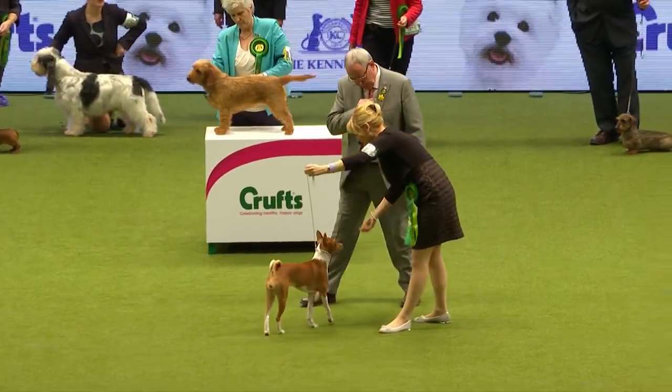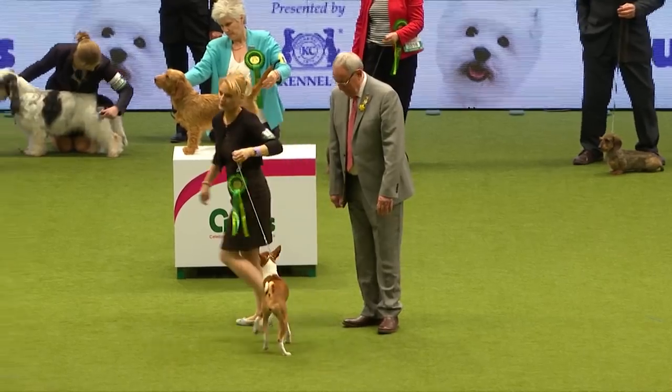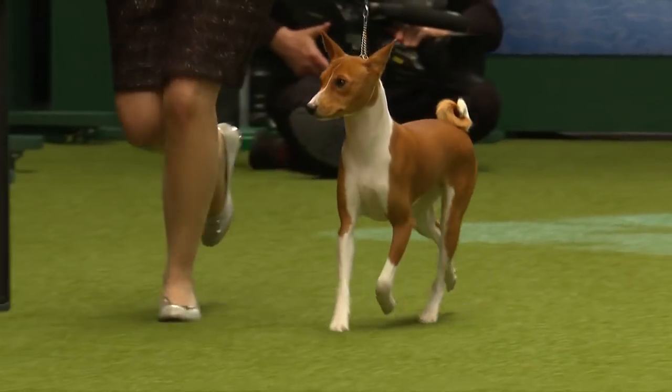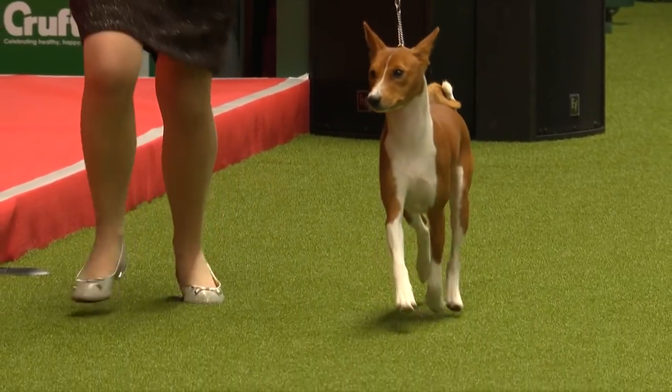There are 87 of them here today, and Mrs. P. Varley selected this one to come through into the group. Very nice shots. Clean in its action, very smart white markings, which are permitted. Full of quality and full of breed type.